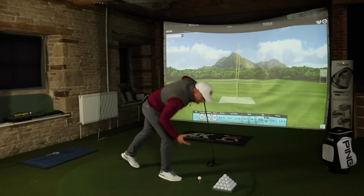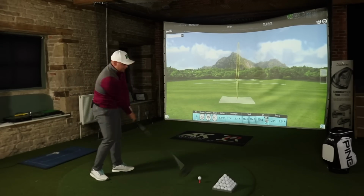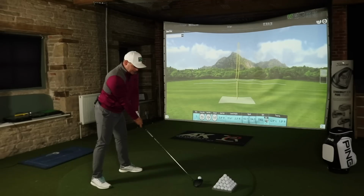And another thing which Ping do, they keep price relatively simple as well. They usually price things really, really well. The G410 was no different. It's not perfect by any stretch. I've just looked down at it and it's reminding me of the hideous turbulators down there.